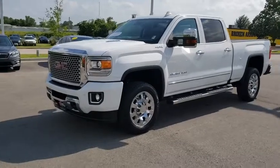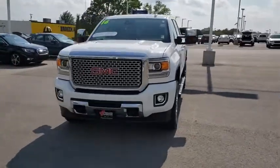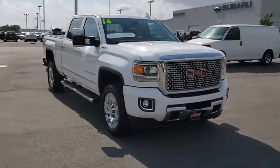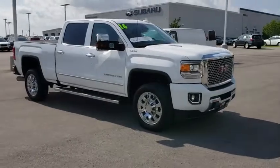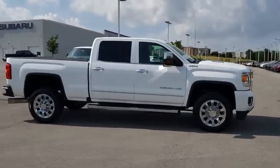A great choice today with the 2016 GMC Sierra 2500 HD. The GMC Sierra 2500 HD has all your workhorse basics covered. No worries here. This vehicle has less than 25,000 miles.